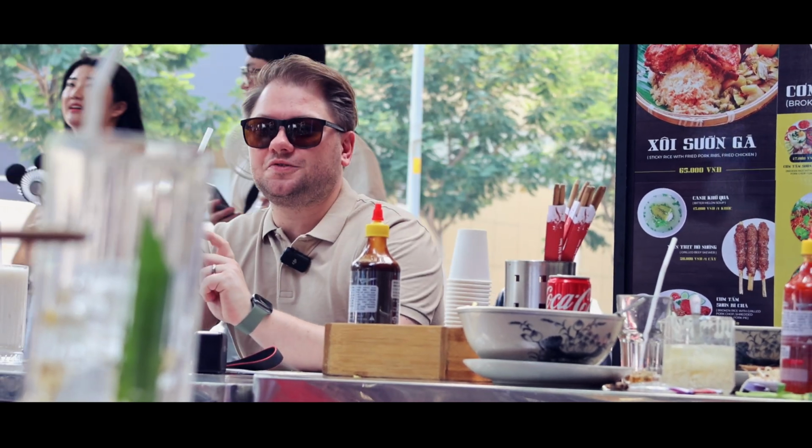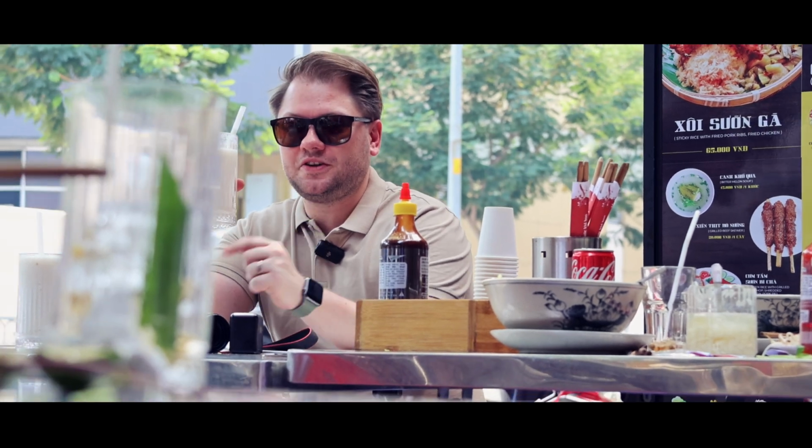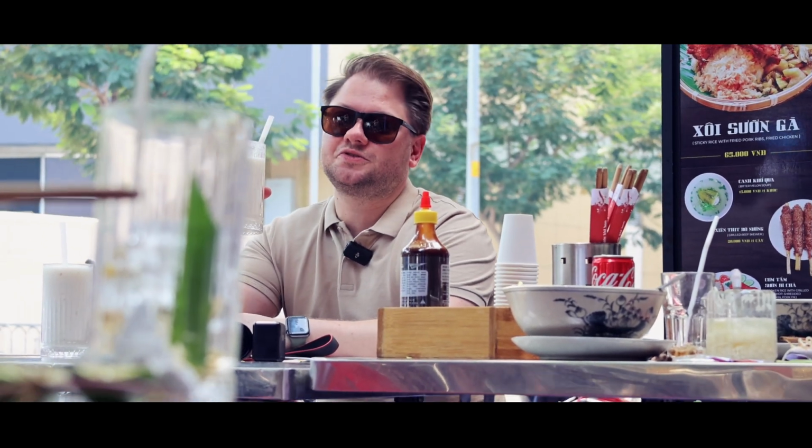But this is really nice and refreshing. I would try this more often, definitely. This is really amazing. So if you're in Vietnam, definitely try the soursop juice. Really great.